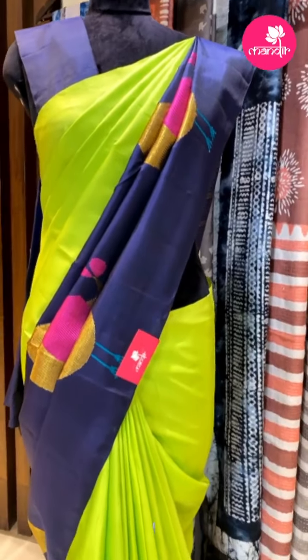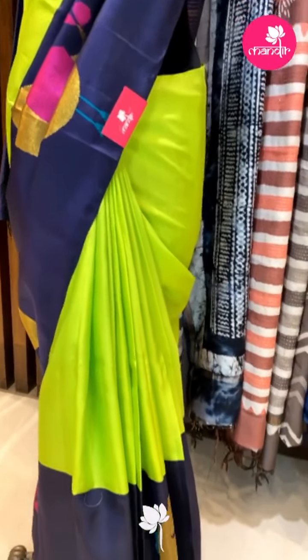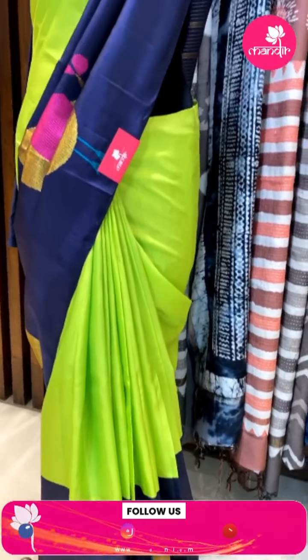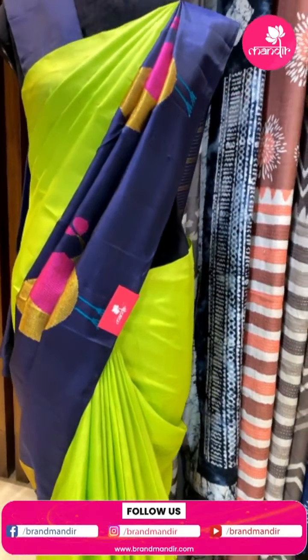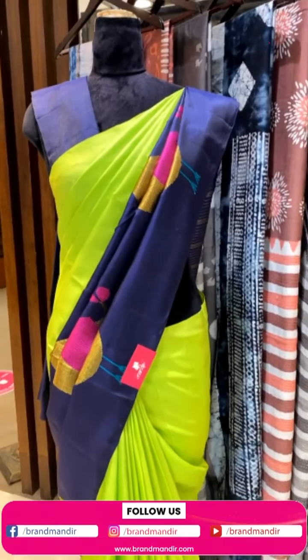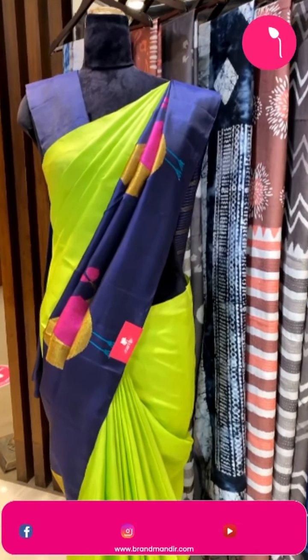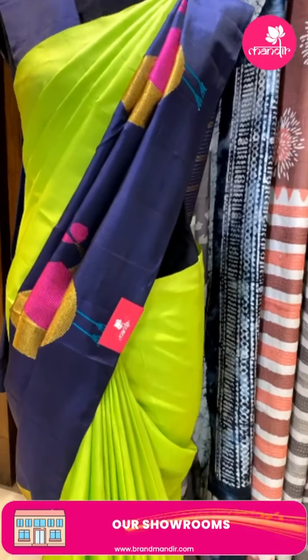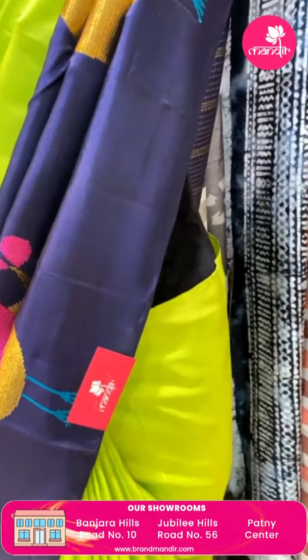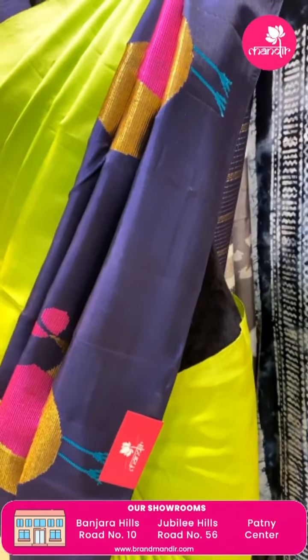It's a beautiful green and navy blue sari. So coming to the body, it's plain and the border is bird and zari with skirt border, and the pallu is zari lines and the blouse is contrast. To buy this, I'll give you the pricing and the contact details of this one. The code is BU996 and the price is 17,999.